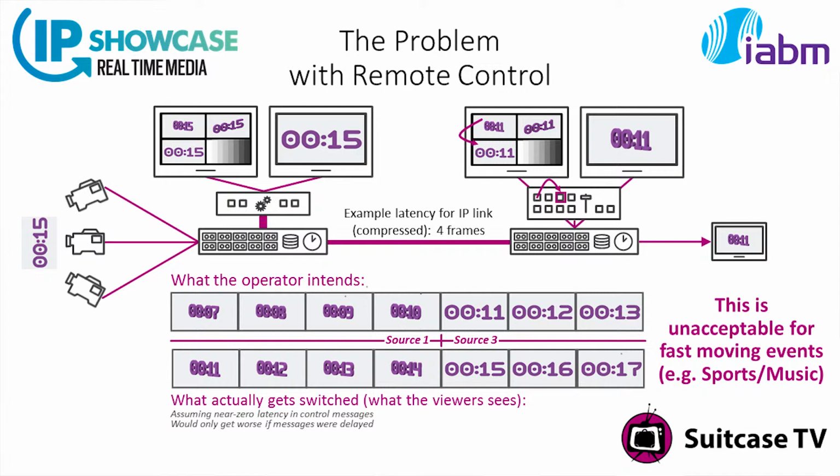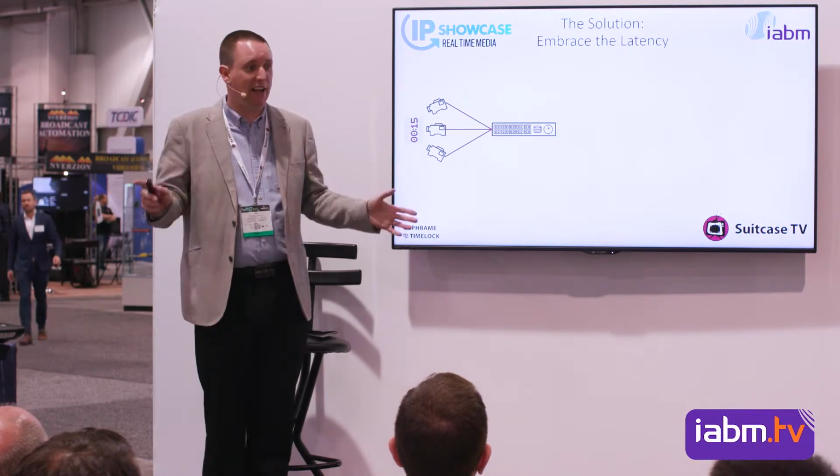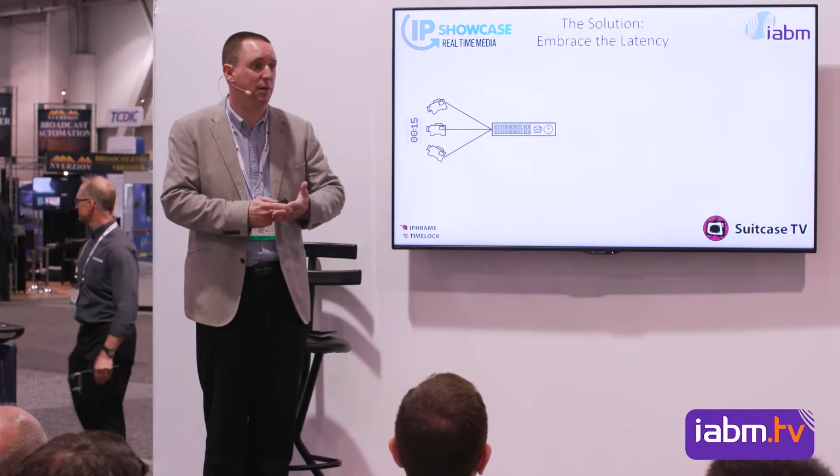For some events, it's perfectly acceptable. A few frames delay on some of the switching, maybe that's OK. But again, what we're trying to target is fast-moving sports at the moment. So you can't get rid of the latency. Anyone who says they can get rid of the latency is lying. There's always going to be latency.